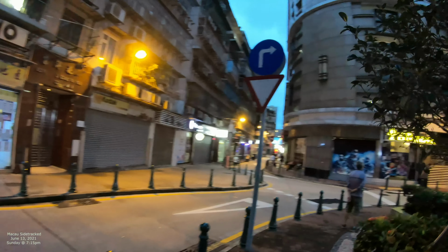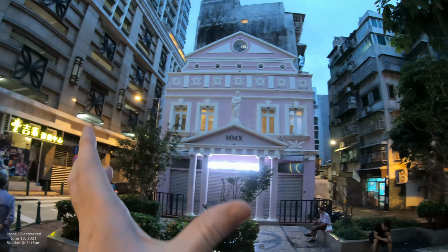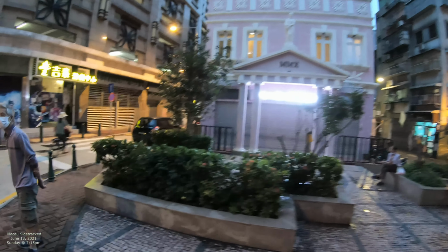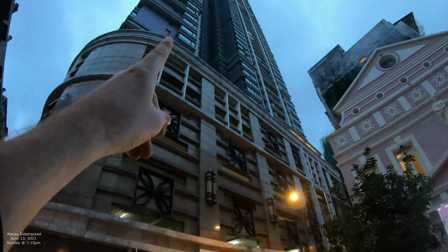Okay, so we're going to walk up a little bit, and now we're going to come back and check out this little building right here. It has a little Greek or Roman statue or something like that, and then you have this little park, so it's kind of interesting as well. And then now we're back at the parking shop and the moon tower. The moon tower is that big monstrous one.